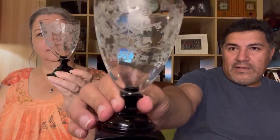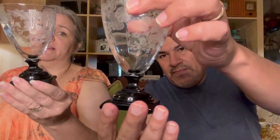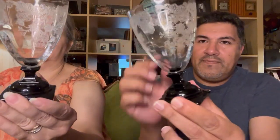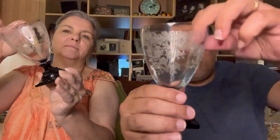I found four of these. Very pretty. Glastonbury. Oh, I guess these are water glasses or goblets. Very fancy water glasses. Very nice. Fancy. Nice little ring to them. They have a square black glass base applied to the goblet. Very nice etching. And these are pretty, pretty, pretty.